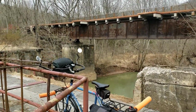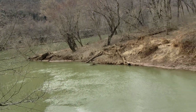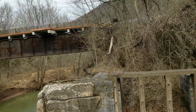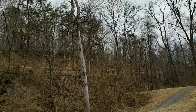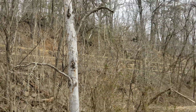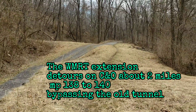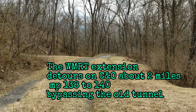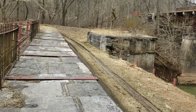March the 13th, Wednesday, 2019. And this is the Sideling Hill area, I believe. Anyways, it's the extended portion, about a half mile into it, of the Western Maryland Rail Trail. You can see it up there a little bit, the railings there. This is the C&O that I'm on right now. I didn't really catch the mile marker, but probably mile marker 136, 137, something like that. We'll find out when I get a little further.